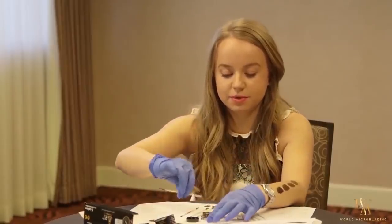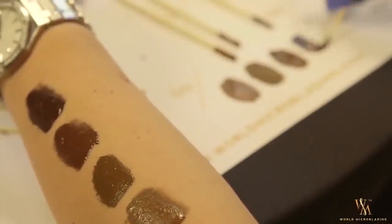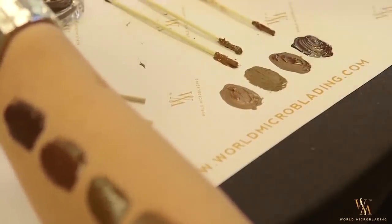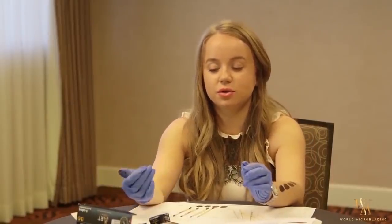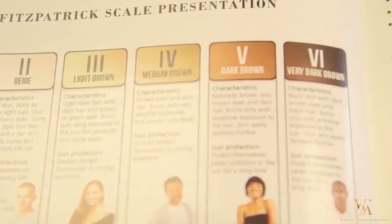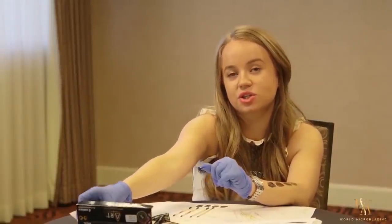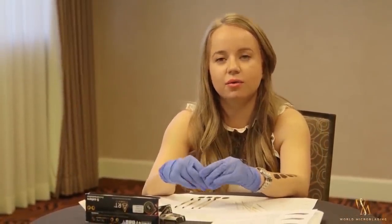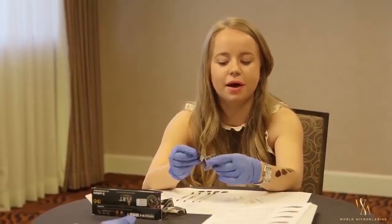And I'm gonna have it on the paper as well, so you kind of see how dark it is. And then we're gonna have the darkest color that we do use in microblading, and it's gonna be brown 5, and is great for Fitzpatrick 4 to 6, all the undertones. So it's great for dark Asian, dark Indian, dark Middle East, Afro-American skin type. So it's gonna be either for Rihanna or for Oprah or for Michelle Obama and up.